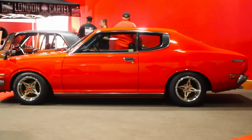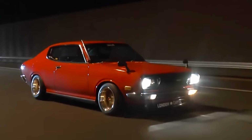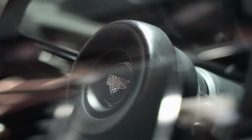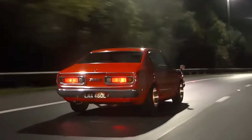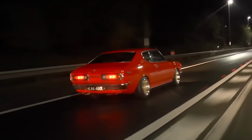The Bluebird SSS may not have the legendary status of some cars on this list, but it represented something important: accessible performance. You didn't need a trust fund or a second mortgage to own a car that put a smile on your face. You just needed to appreciate what Japan was quietly building while the rest of the world was still figuring out fuel economy.